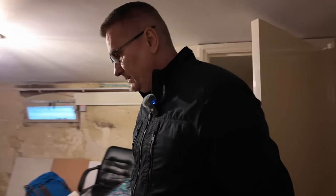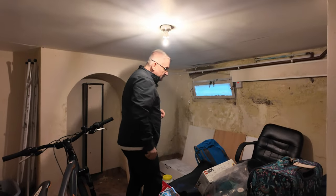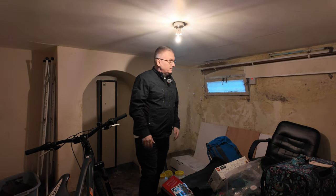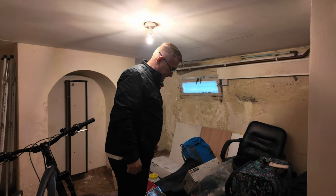So we had to put this little downstairs toilet in for the licensing conditions because the property needed a downstairs toilet. But nobody ever uses it. It's crazy, really. So, okay. Let's get this done then.